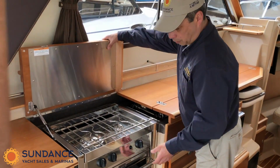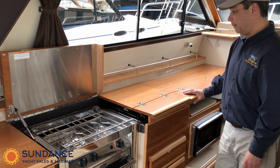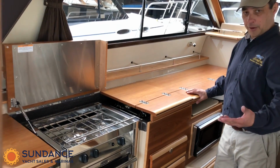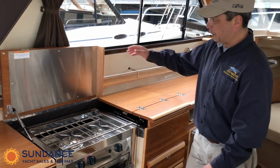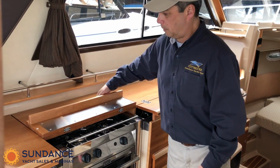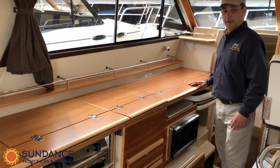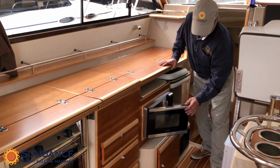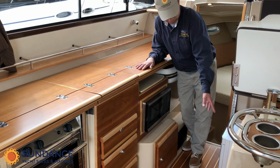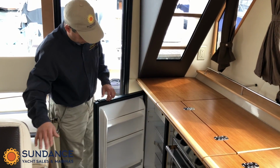you can have the stove and oven, propane stove and oven. Really nice. You don't need an inverter to be plugged in. And or if you're doing buffet mode, you can just tee up all your food and everything. It also has a microwave. We have a wine cooler, 6-bottle wine cooler. Has a really nice NovaCool refrigerator with a freezer.